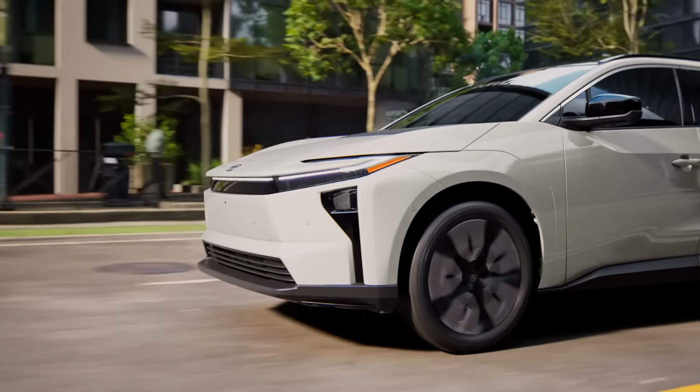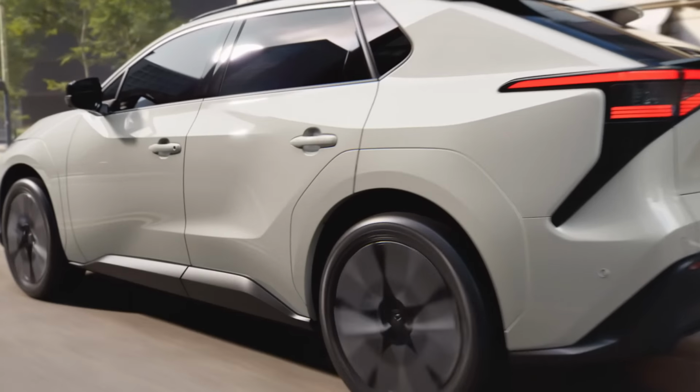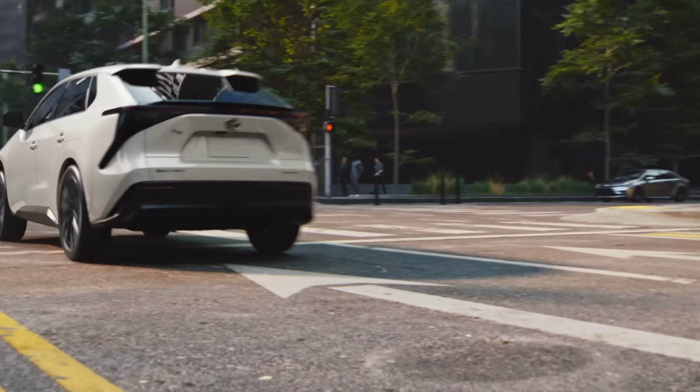Of course, if you want to have serious performance, the all-wheel drive is the one to go for. With over 300 horsepower, it is surprisingly quick. I mean, that's really the attraction of driving an EV. The driving experience is really quite pleasant. The smoothness, the quietness, the incredible power that you get, it's really just unmatched when you compare them against a conventional gas-powered vehicle.